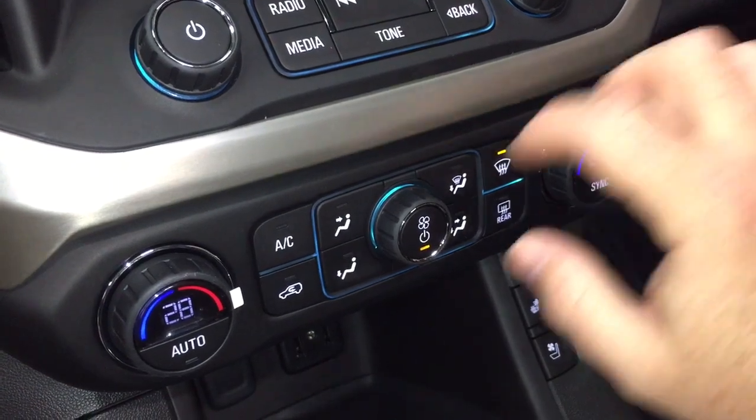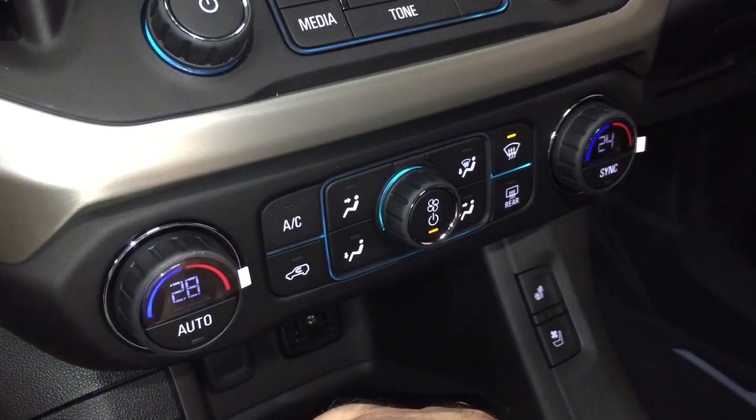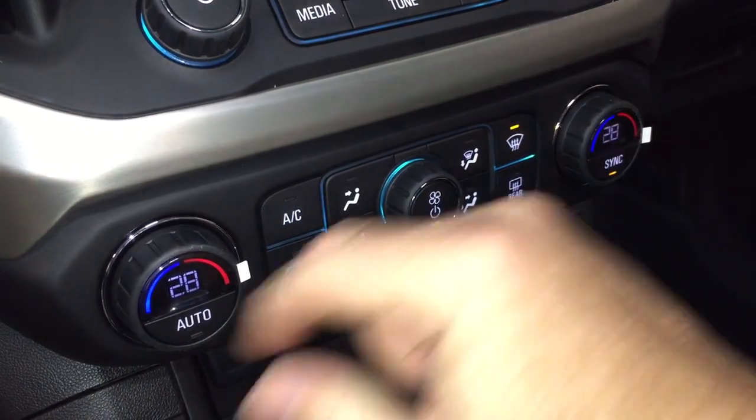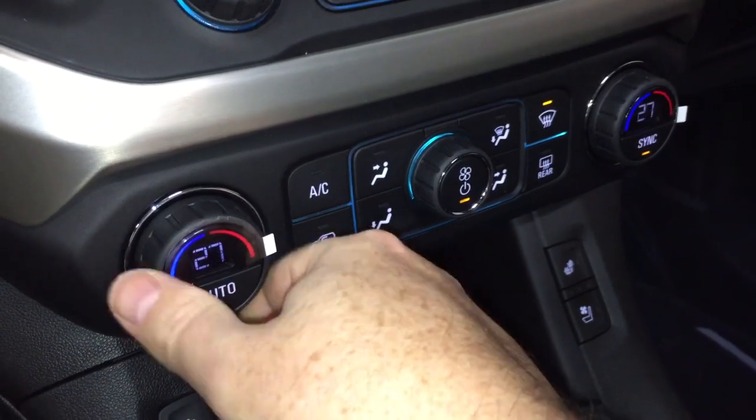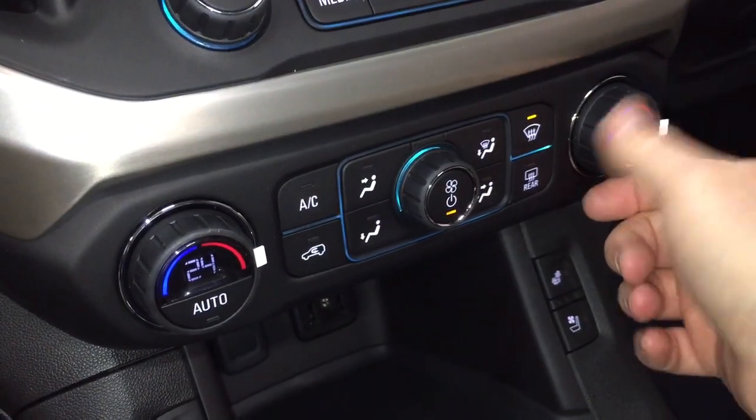Tri-zone climate control, as we showed you already, you can control it from the back, and we have automatic temperature control here in the front. If I press this, it's going to revert to whatever the driver has selected over here. If I turn it down to 24, now it's gone to 24 on the passenger side as well.